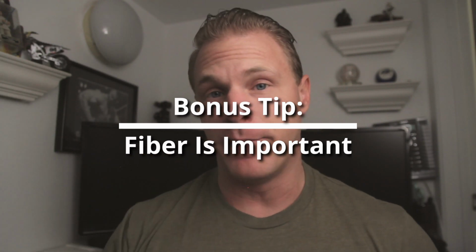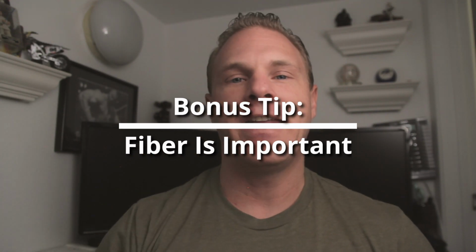Now I'm going to give one more bonus tip, and this kind of goes back to nutrition as well. When you're calculating your calories and your protein, one of the things to not leave out is fiber. Make sure you're getting enough fiber on a daily basis. Making sure that your fiber is close to 20 to 30 grams per day is going to help to eliminate a lot of the waste or maybe junk food that has possibly crept into your diet. It will also help to speed up the metabolism.